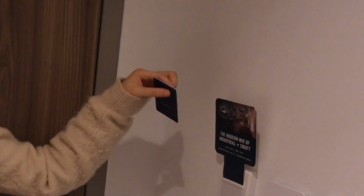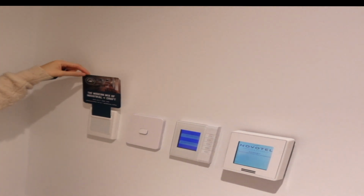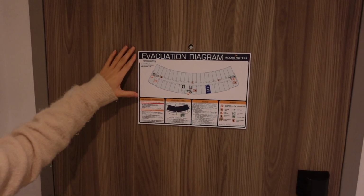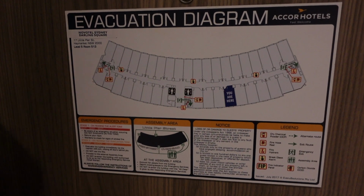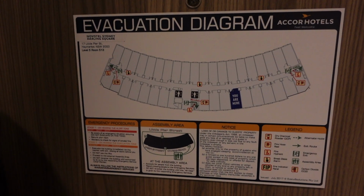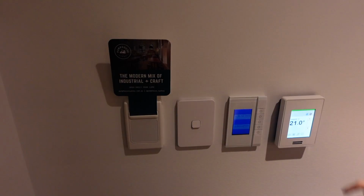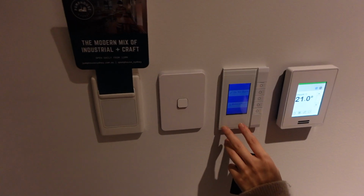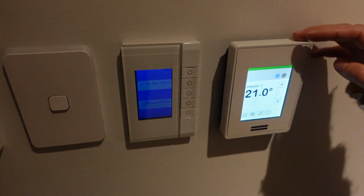Hello. So just to let you know that for this room we don't have to insert this card. So this card is already there. It's for the power. And here is the evacuation diagram. Our room has been upgraded from the basic room to the executive room with the Chinese garden view. So this is our room here. Those are all electronic panels. So this is the do not disturb panel, make up room, and one is for the aircon.